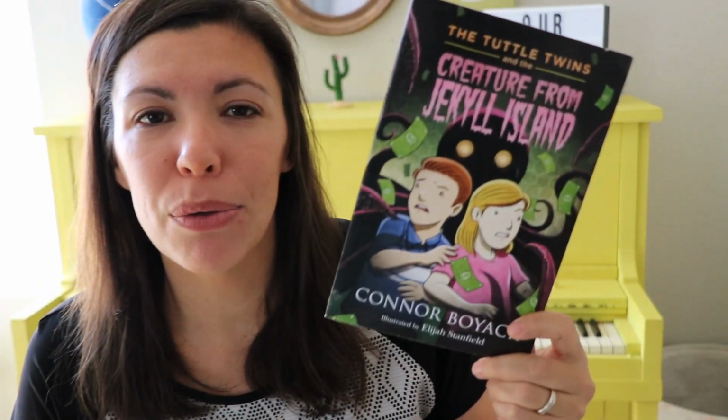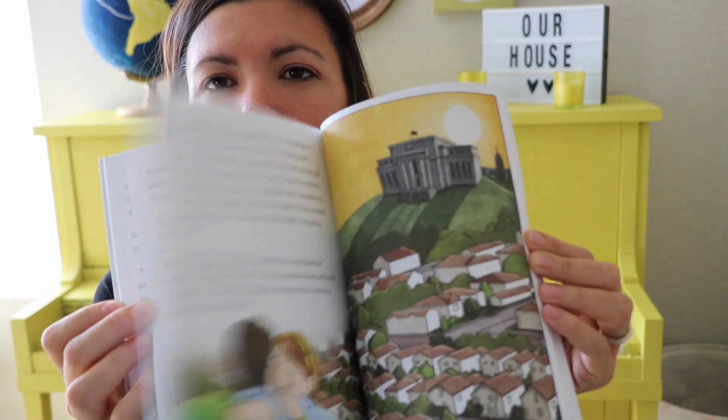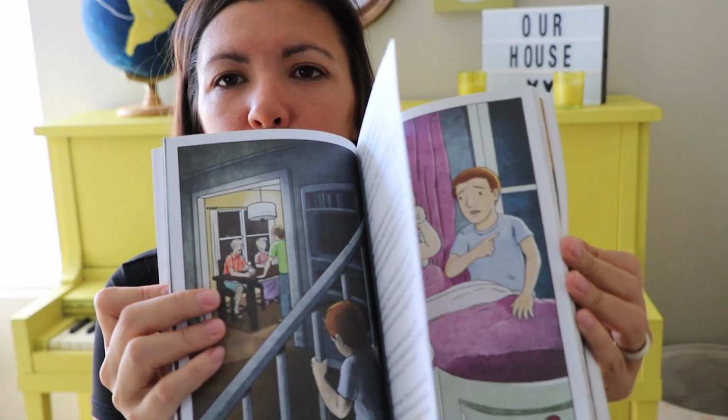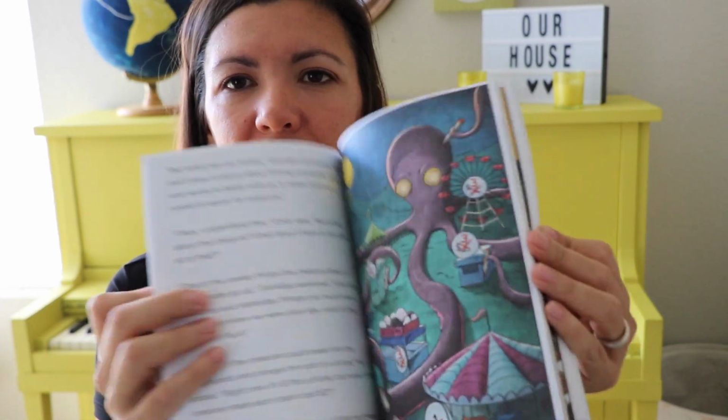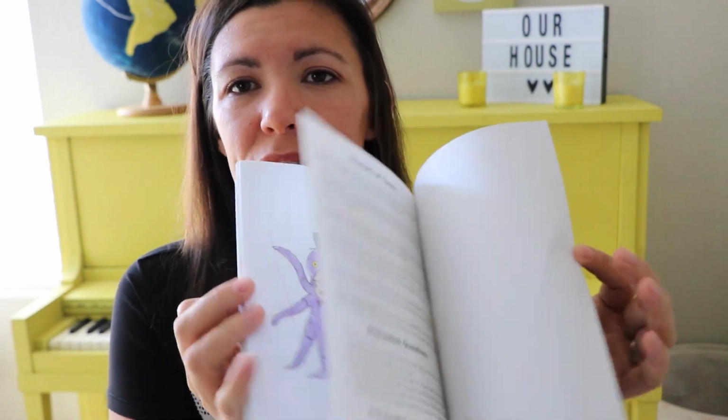Okay, so the first book we're giving away is The Creature from Jekyll Island. You see, it has great illustrations. The book, it's a pretty good little read. You could still read it in one sitting comfortably, but you're getting a lot for your money here, basically, is what I'm trying to say. There's a lot of information in this book, in all the books.